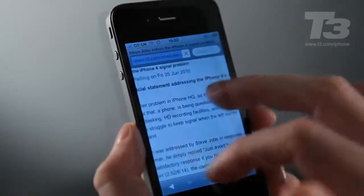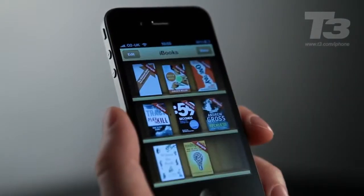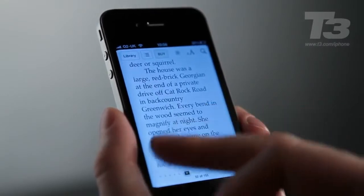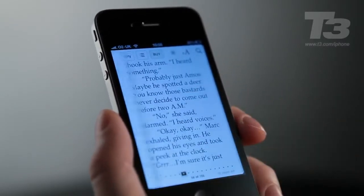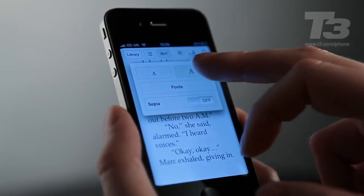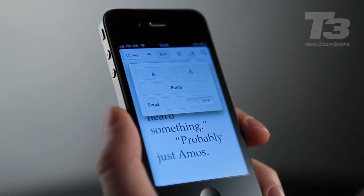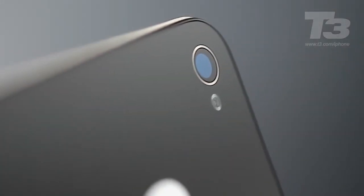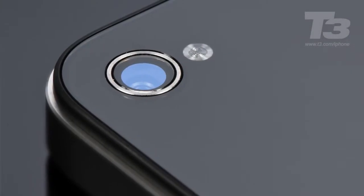iBooks makes the jump from iPad to iPhone, and thanks to the Retina display, offers up text of impeccable clarity. This will no doubt be a further boon to the iPhone's success with the commuter market, and it's the first mobile phone on which we can imagine tucking into a novel. The iPhone's camera has also had an overhaul, answering many of the demands from baying iPhone owners down the years.